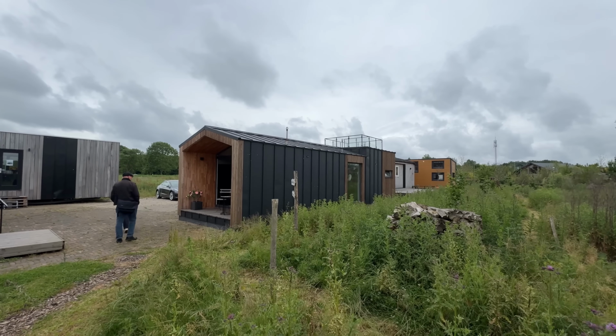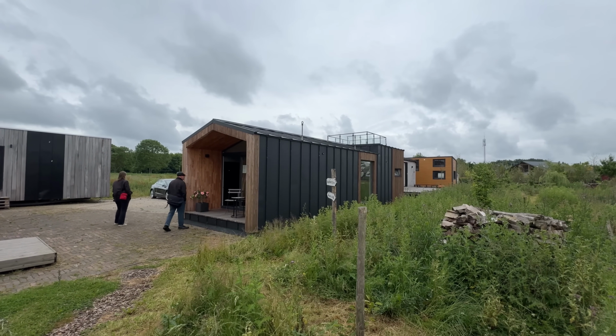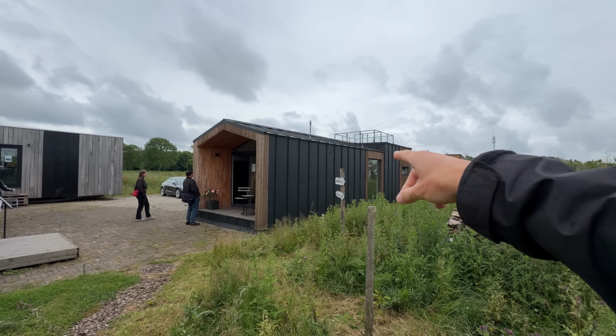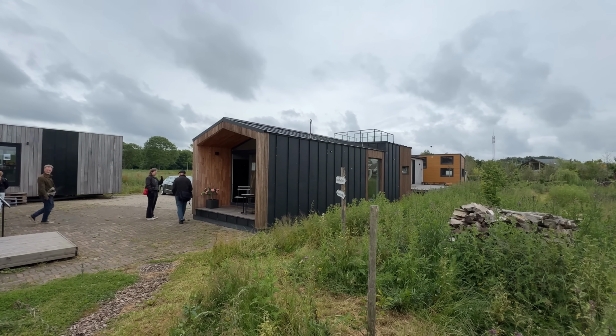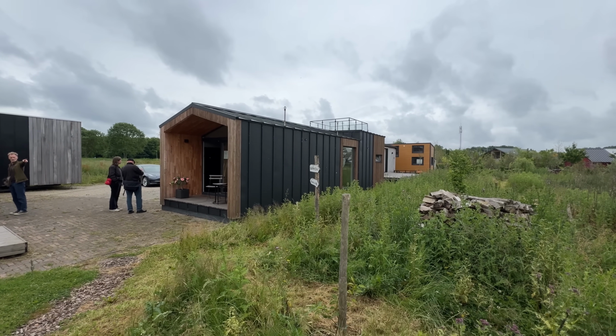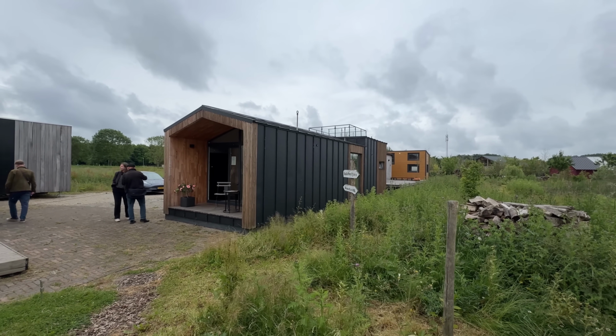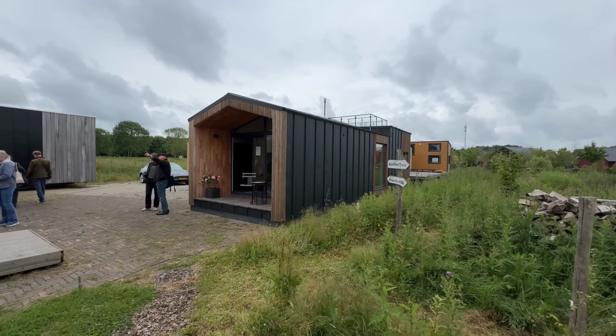Let's do it. I'm going to start at the back of the home because there's a couple things that I want to point out right away. Number one is this lofted section right here. So once I get inside, it'll make more sense, but honestly, it's exactly what it sounds like. It's a loft at the back of the home. So pretty self-explanatory. Don't even need to go inside now, really.